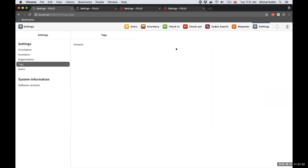It will be pretty quick too. I have two different features to show you. The first one is this new ability to add tags to users. We added this new helper app called tags. So I'll just show you how to operate that.